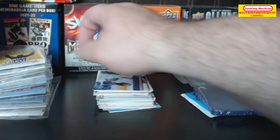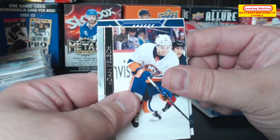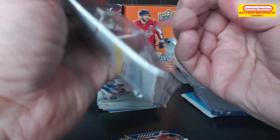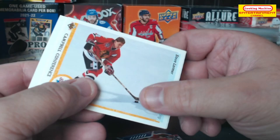Alright, so next we've got the Superstar Pack. There's actually only one of these this time around. Alright, so we have an Adam Pellick, Rick Tocchet, Artemi Panarin, and now on to the 1,000 point club. This is the old style, which has only three cards. Igor Shesterkin, Brent Fedek, and we have a Steve Larmer, All-Star Skills.